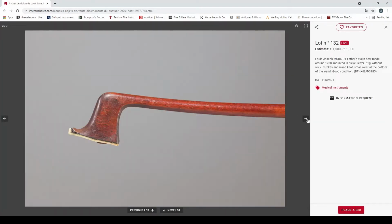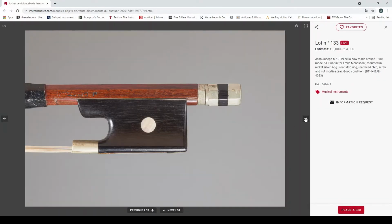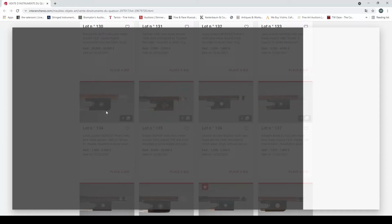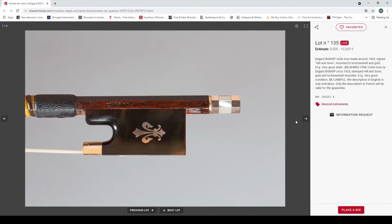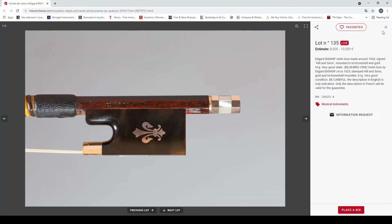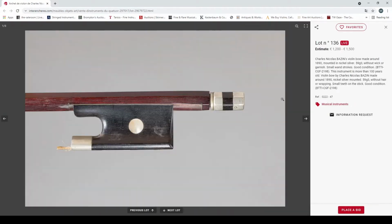A Louis Joseph Morizot violin bow. A Jean-Joseph Martin cello bow. A Louis Joseph Morizot cello bow. An Edgar Bishop violin bow made around 1925, signed Hills and Sons, tortoiseshell and gold, the fleur-de-lis. Interesting. 8 to 10,000. Yeah, this is the top tier of Hill bows. These tortoiseshell fleur-de-lis ones, but not very friendly for travelling.